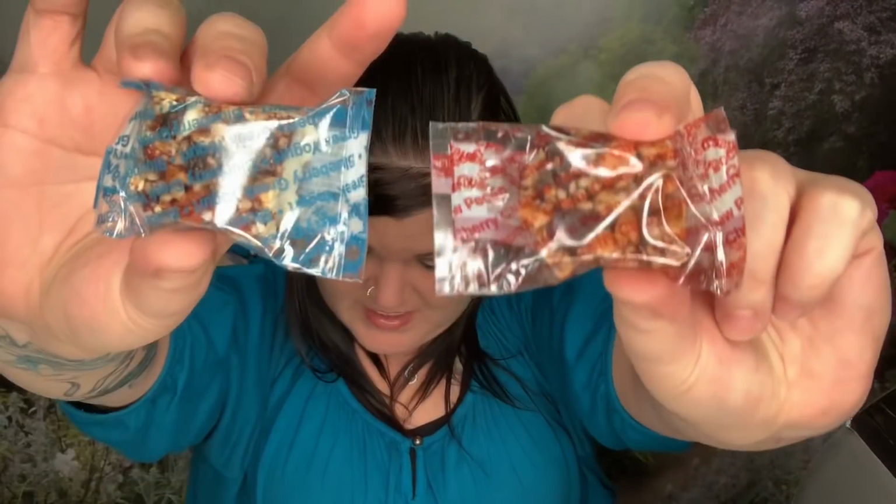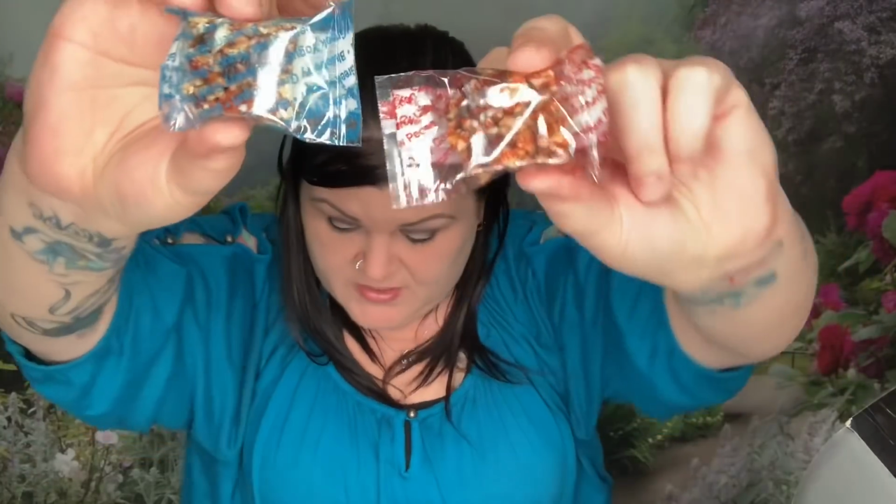Okay, so next we have two little cherry cashew pecan and blueberry Greek yogurt little treats, I guess. That is not on the list, so this is just a little added bonus for the month.